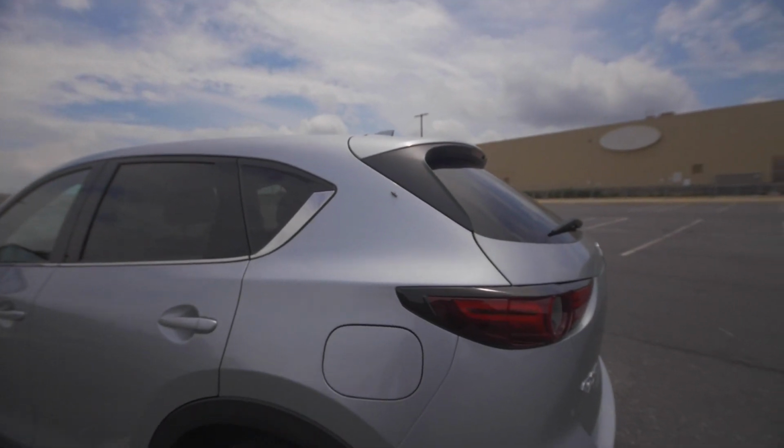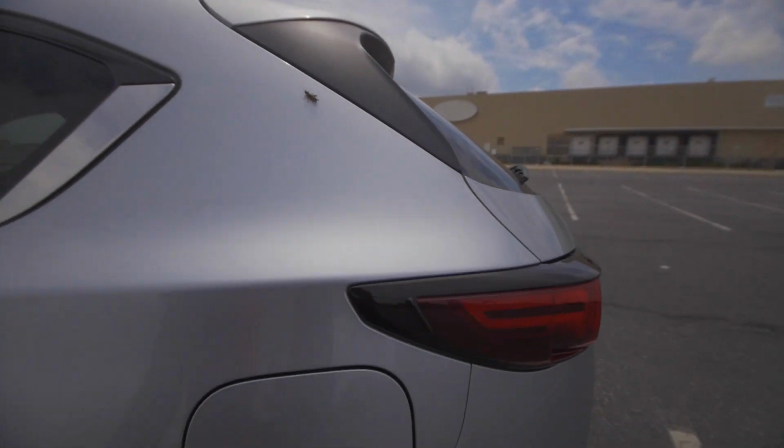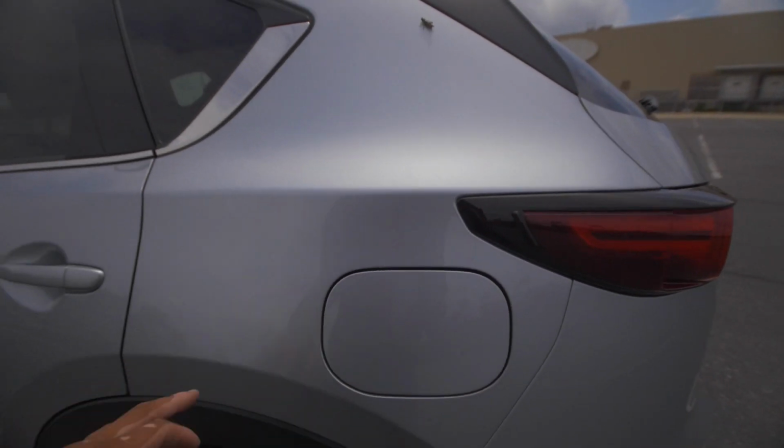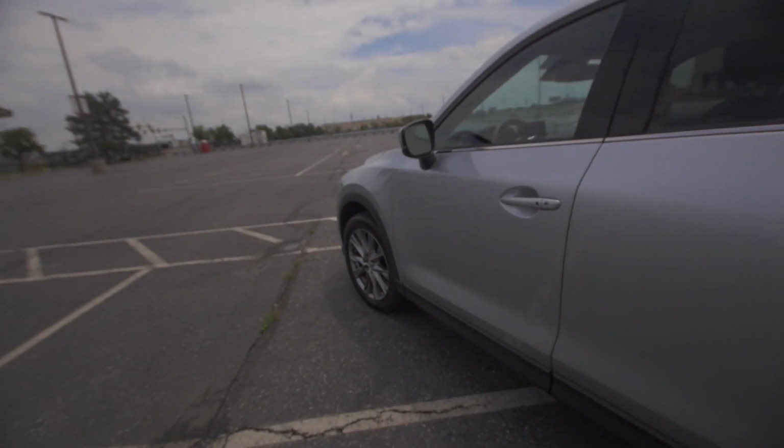But on the left-hand side, we have the gas tank. The gas tank lid is big compared to most gas tank lids. On this side, we're gonna focus on the wheels.